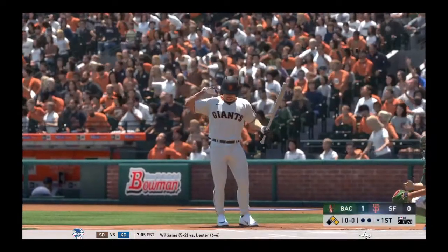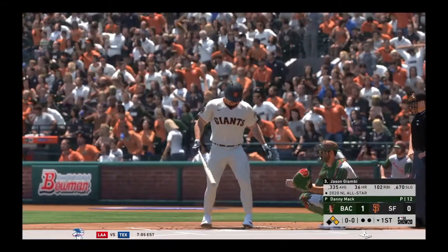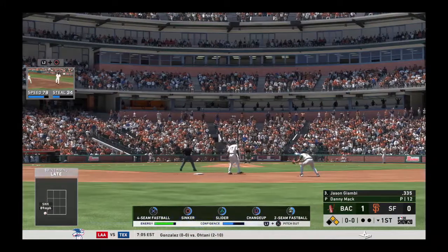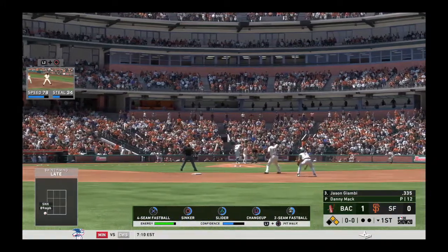Digging in, Jason Giambi. He was an offensive force in the first half and currently sits atop the league's home run leaderboard. Yeah, Matty, he got off to such a hot start. He was able to relax and just be himself, and he has been absolutely killing the baseball.